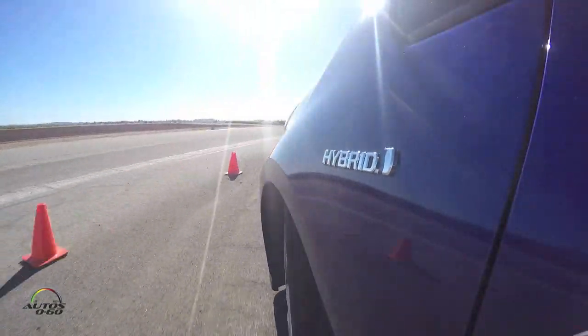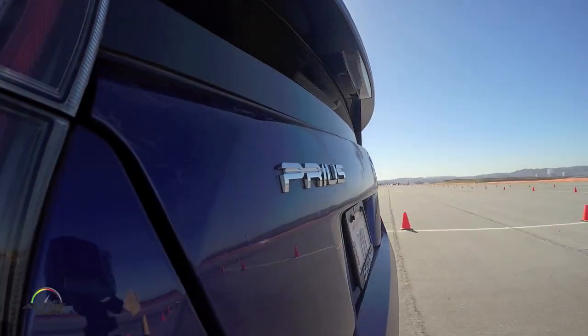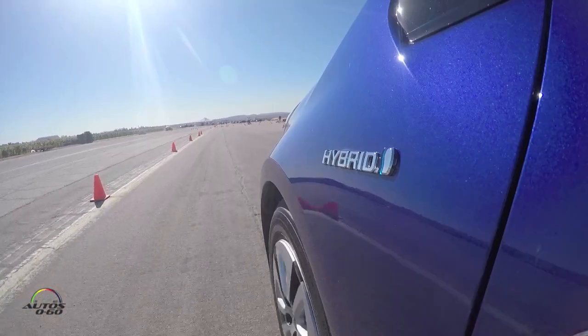And even at this time where the gas prices have been really low for a long time, people are still considering this because there are all these new things. Yes, they're excited about the new technology. They're excited about the styling.